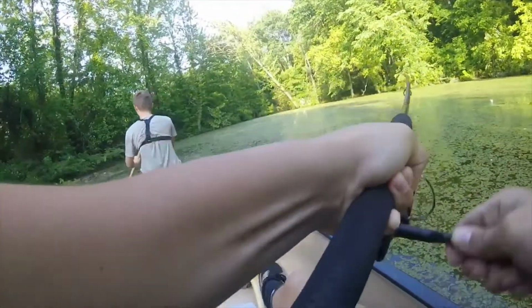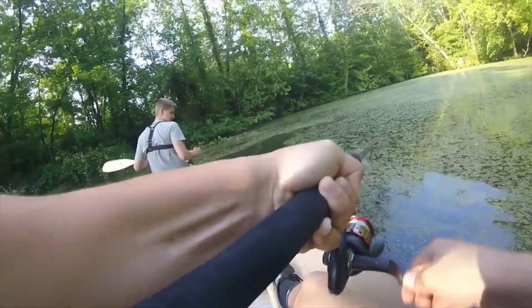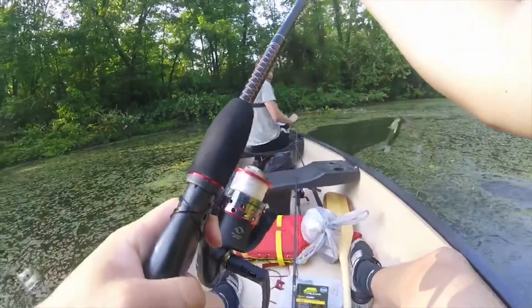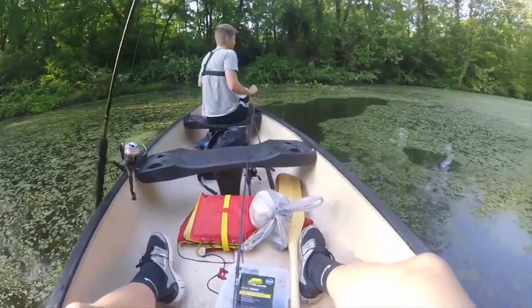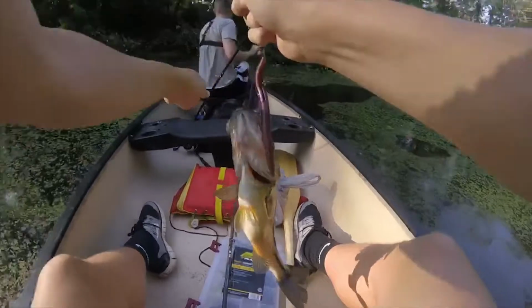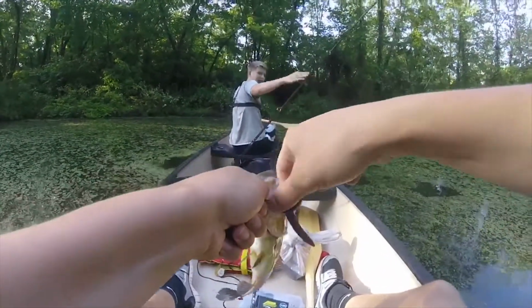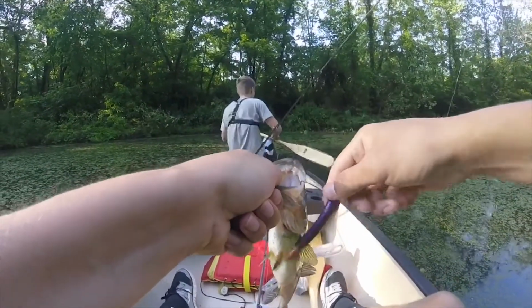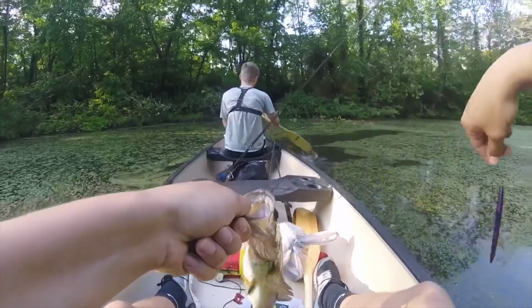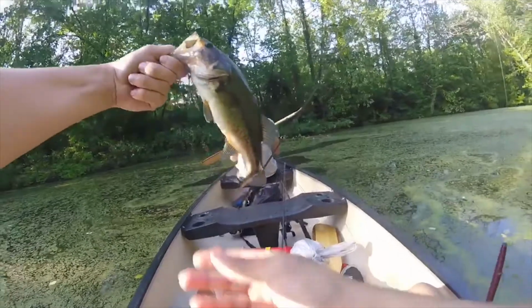You got one? Is that a fish or what? Yeah, there we go. Okay. I couldn't tell. That's biggest of the day, probably. That ain't bad. Dude, your line took off. I couldn't tell because that was the weirdest catch. I couldn't see my line. I saw your line go in front of the canoe, and I'm like, he's got a fish. So I started backing up. I thought you were turning, so I was trying to move it over top of you.